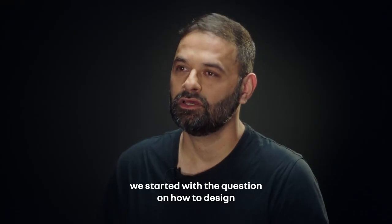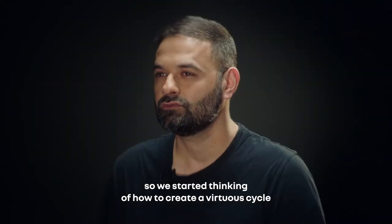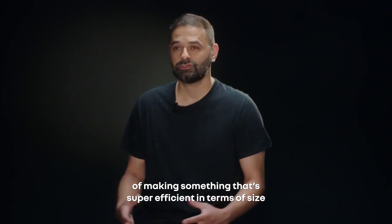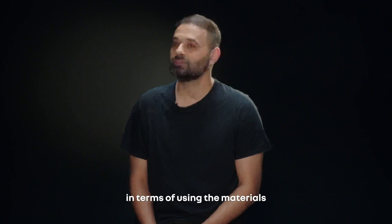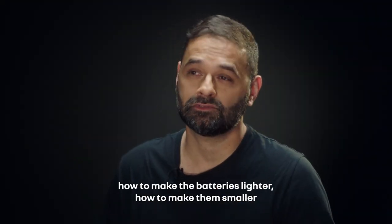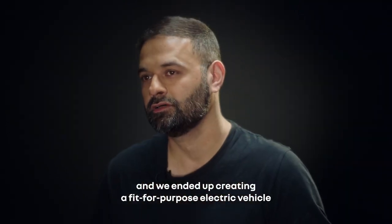We started with a question on how to design a game-changer electric car for European cities. So we started thinking of how to create a virtuous cycle of making something that's super efficient in terms of size, in terms of using the city space, in terms of using the materials. So we started thinking about how to make the batteries lighter, how to make them smaller, and we ended up creating a fit-for-purpose electric vehicle.